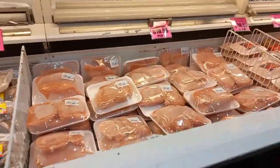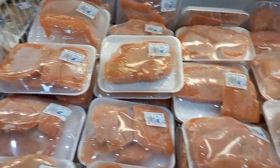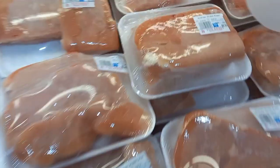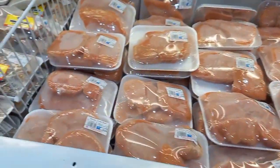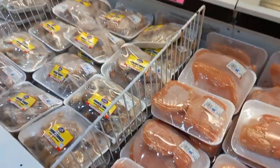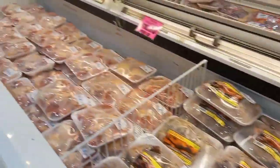We got that. How much for these breasts? $16. Boneless breasts for $16. Just now, baby, $42.55. So what is this compressed breast? How much? $19. I don't know. Oh. Chicken bones.